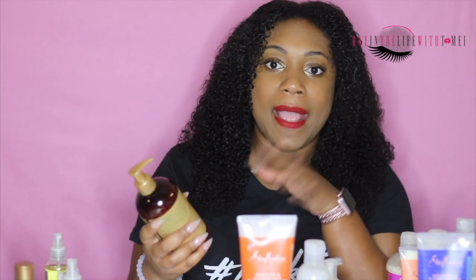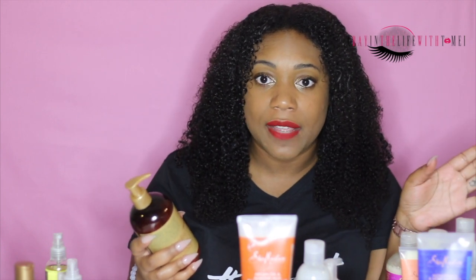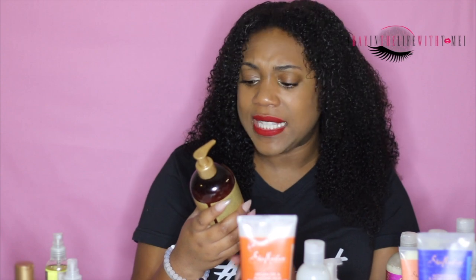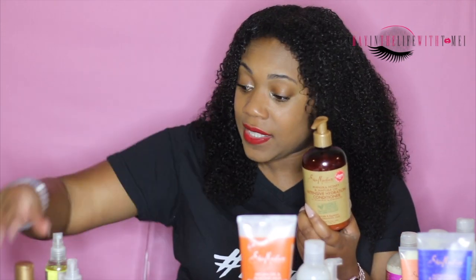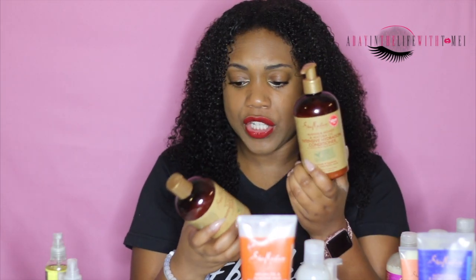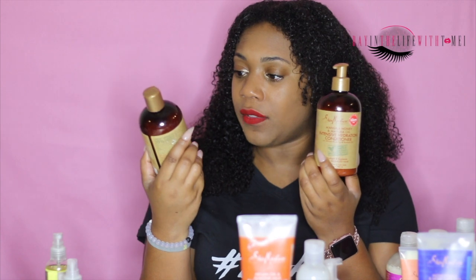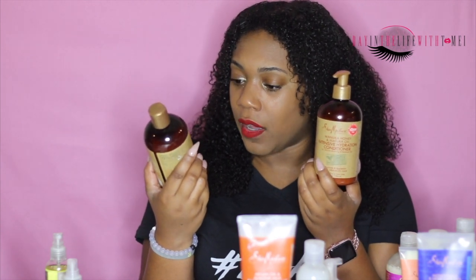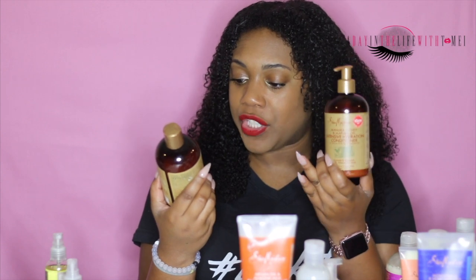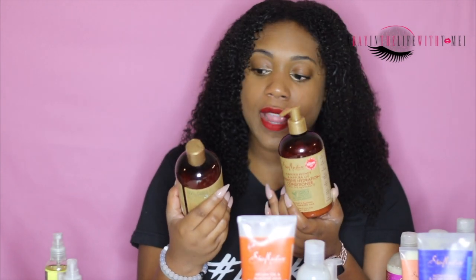The next thing I have in my favorite scent, between this and that, these are my two favorites, and they made it into my July favorites, so make sure you check out that video. So this is the Manuka Honey and Mafura Oil Intense Hydration Conditioner. I know I have a hair mask for this, and then I also have the shampoo. So this is the conditioner and this is the shampoo, and they also donate 10% of your purchase. This is to hydrate and replenish dry, damaged hair, and it's for color safe hair as well.